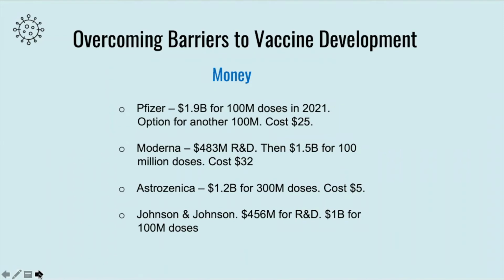Moderna, unlike Pfizer, got some $483 million of upfront money, but then $1.5 billion for 100 million doses. AstraZeneca, even though they're not approved, has already gotten $1.2 billion for 300 million doses. And Johnson & Johnson also got R&D money and just got paid $1 billion for 100 million doses, which they promised by end of May.